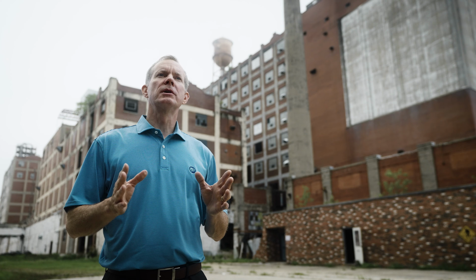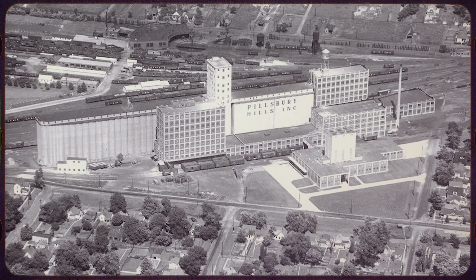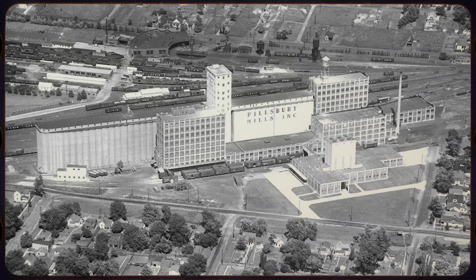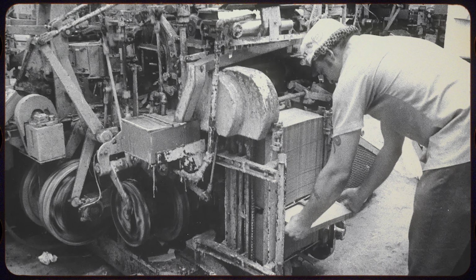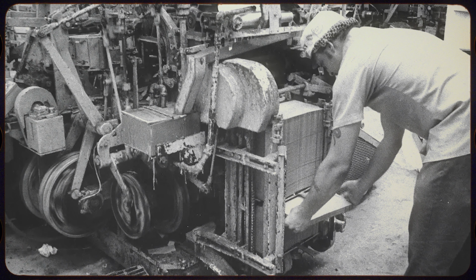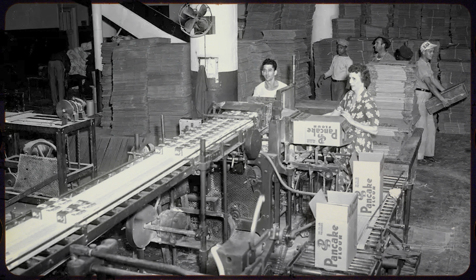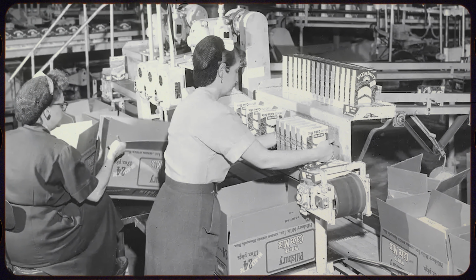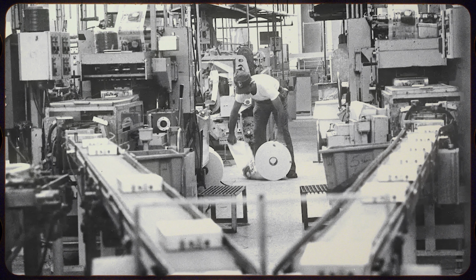We're at the former Pillsbury Mills here in Springfield at 1525 East Phillips Avenue. Pillsbury was constructed from 1920 to 1929 as, at the time, the largest flour mill in North America. And by the post-World War II era, we had almost 1,500 employees here working on not just flour milling, but packaged goods for Pillsbury. At some point in the late 60s, it started to contract just a little bit, till 1991 when it sold to Cargill.